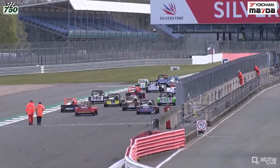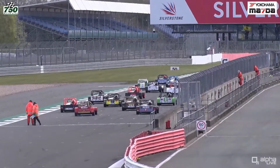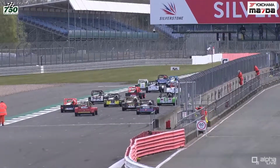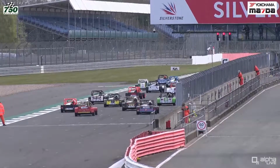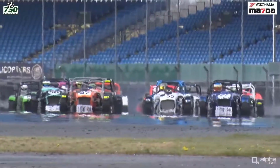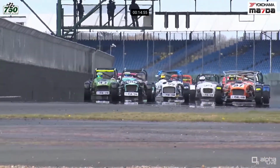Right, we've got a green flag waved at the back of the grid, so very shortly we're going to be underway for what's going to be 15 minutes of racing for the Yokohama Mazda Championship. There you can see the red lights go on, out they go, and the race gets underway. And there we are, the 27 car, actually it's the blue car, isn't it, of Danny Andrew, I beg your pardon, doesn't make the best of starts.